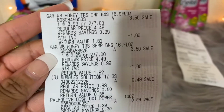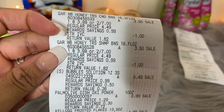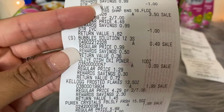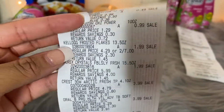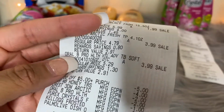Okay, so right here you can see that both of the Garnier whole blends rung up at $3.50, and as you can see, the store IVC coupon did come off of both of them. The Bubbles rung up at 49 cents. Palmolive dish soap, 99. Kellogg's cereal, $1.99. Purex crystals, $1.99. Crest toothpaste and Oral-B toothbrush both did ring up at $3.99.